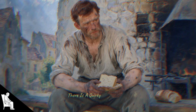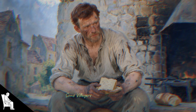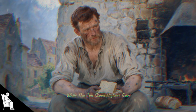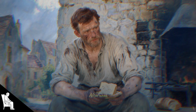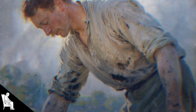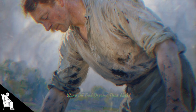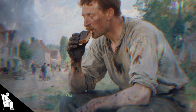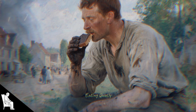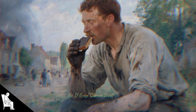There is a quirky saying tied to this habit. Some villagers believed that eating while the sun stood highest gave strength for the whole afternoon. Others claimed that pausing to eat in silence at noon would ward off bad dreams that night. Whether true or not, the blacksmith often finds himself eating quietly, savoring the calm, as if even silence itself can be food.